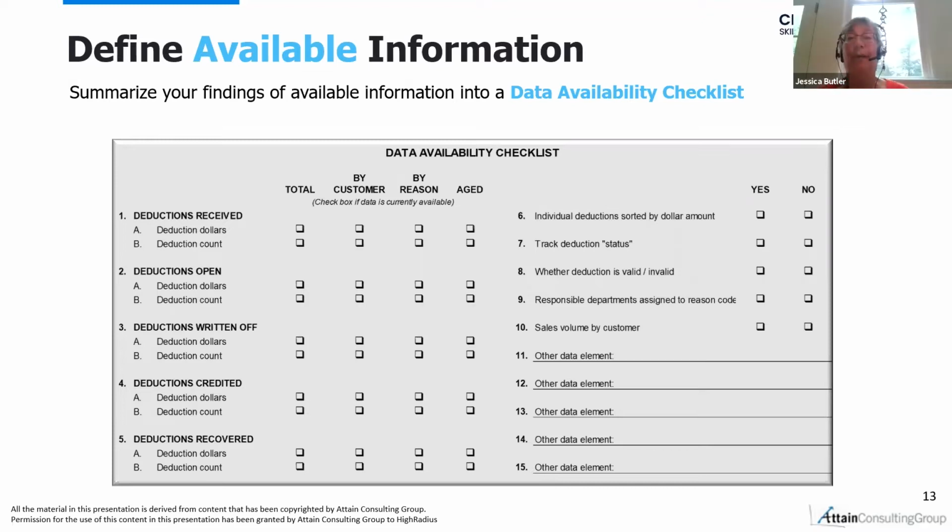I'd love to know it by reason code. And I also want to know for the open things, the age. So this little checklist, you can go through in your organization as you're thinking about the data that you have and see what's available. The next thing after the total deductions that are received is what's open.